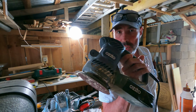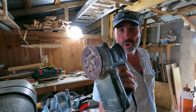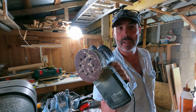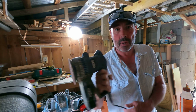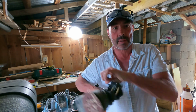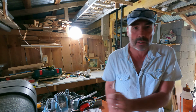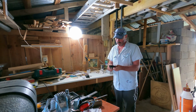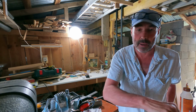This little Zito random orbital sander I bought a couple of years ago for £25. I paid for this at Brunnings store in Sheffield, and I have to say, for the money, it's a great little sander. If you put a 60 grit disc in it, it's almost like an angle grinder, it's so fierce. On the other hand, these little eBay clamps I bought, absolute garbage.